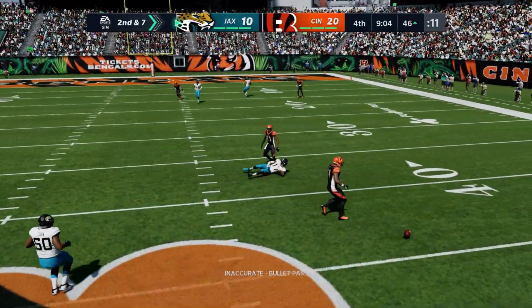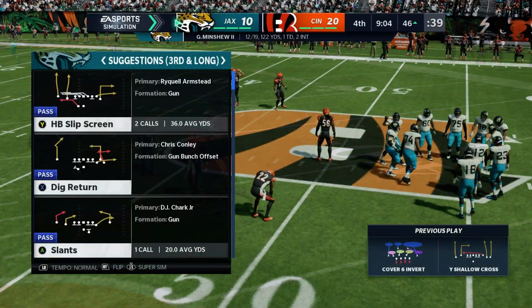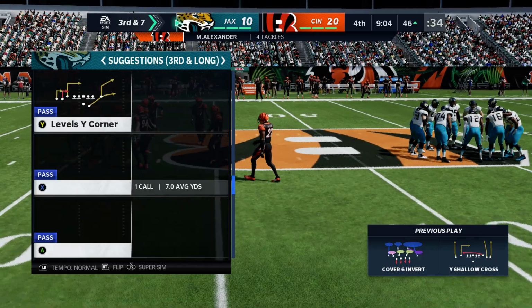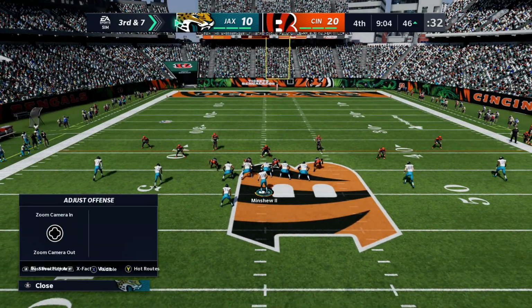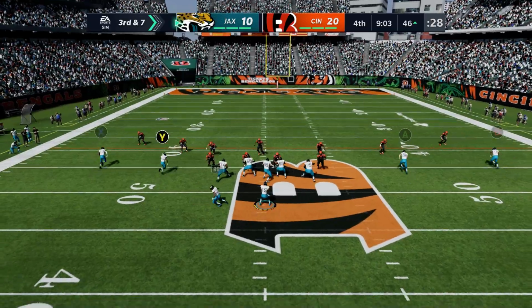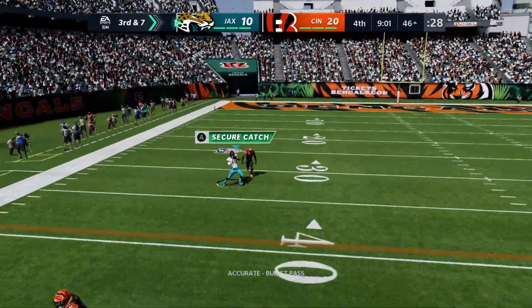46-yard line. And that's going to be incomplete. DJ Chark, first-time Pro Bowler, the intended receiver. But now it's 3rd down. The Jaguars on 3rd down. They've been near perfect, 4 for 5 to this point. This is 3rd and 7.